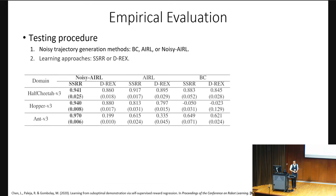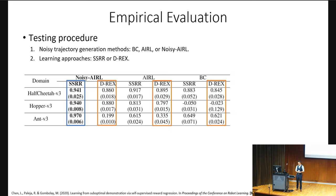When we evaluate how well our method generates a reward function that correlates with ground truth, we find that our approach, noisy AIRL generating the trajectory rollouts and learning the reward function with SSRR, gets a very high correlation, over 0.9 in our three cases, with the ground truth reward, whereas prior work was unable to achieve that.